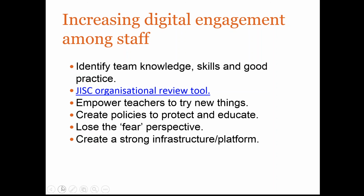We also need, conversely with that, to create policies which protect and educate. So I spend a lot of time in the book talking about the fear perspective. Digital safety in particular gets taught in a very dictatorial way, so you get a lot of teaching from a fear perspective of don't do this, don't do that, this is harmful, avoid that. And as we know as educators, that approach rarely works with anything, so there's no reason why that would work with technology. So we need to get rid of a fear culture in general around technology and make teachers able to teach skills that they need for the students in front of them. Have the infrastructure in place, and from that, good practice can only grow.